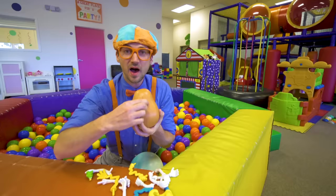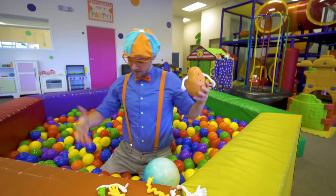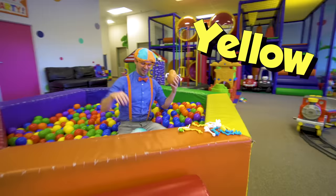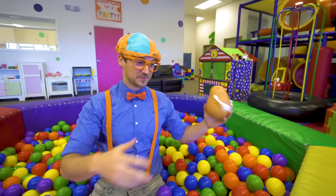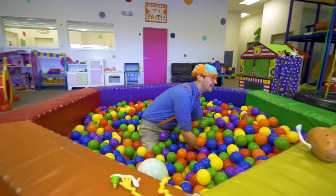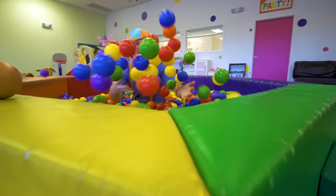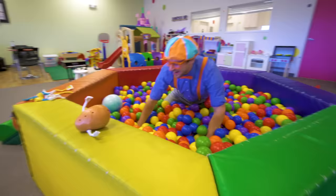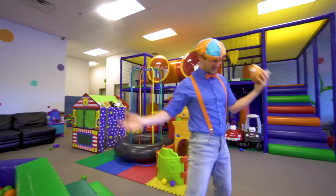I love my arms and hands because it helps me pick things up like this blue ball and throw it at you. Whoa! Or this red one. Whoa! Or this yellow one. Whoa! I did that using my hands and my arms to throw the ball. All right, watch what else I can do with my arms and hands. Whoa! Whee! Whoa. Look at all these colorful balls! Wow! I love my arms and hands. All right, let's see what other body parts we can find.